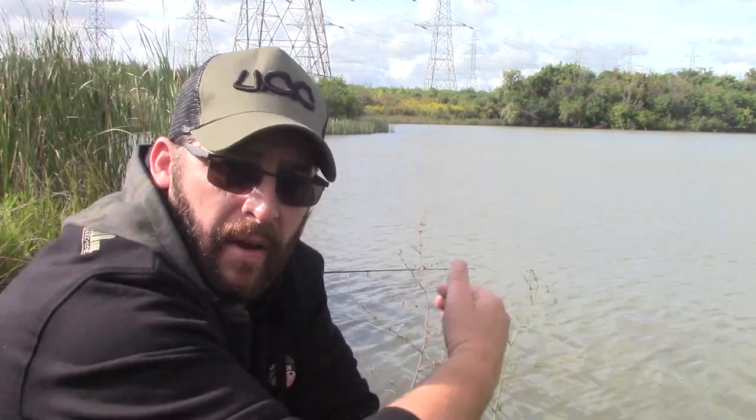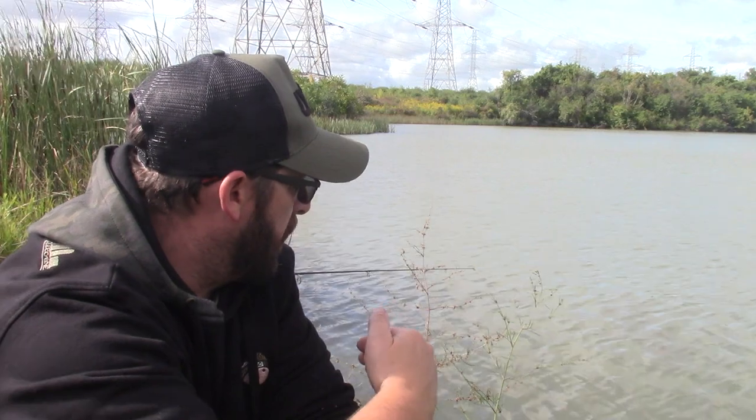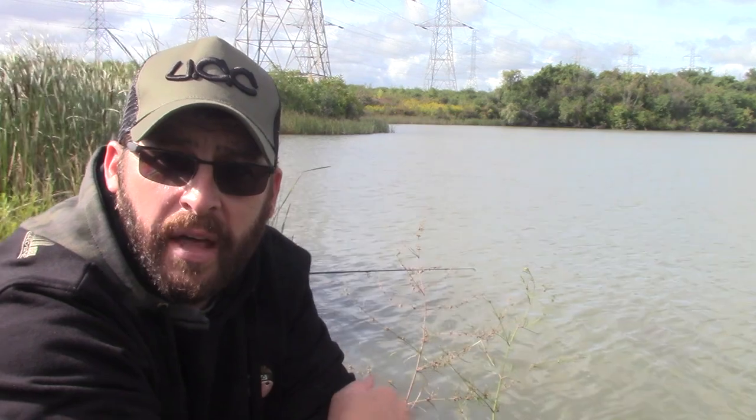But I want this close-in spot, this margin spot. Literally, if I stood at the edge of the water and took one good step out into the water, that's where my foot would land, where my rig was. That's how close I'm fishing, right under the rod tip. And that's where that fish came from.